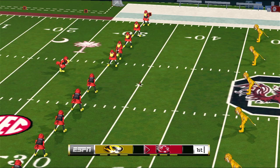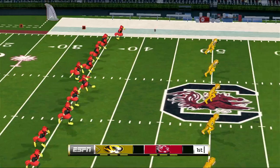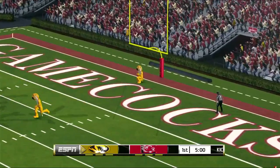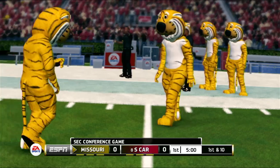South Carolina is lined up for the opening kickoff. So here we go. Excellent kick, and it goes into the end zone, down for a touchback.